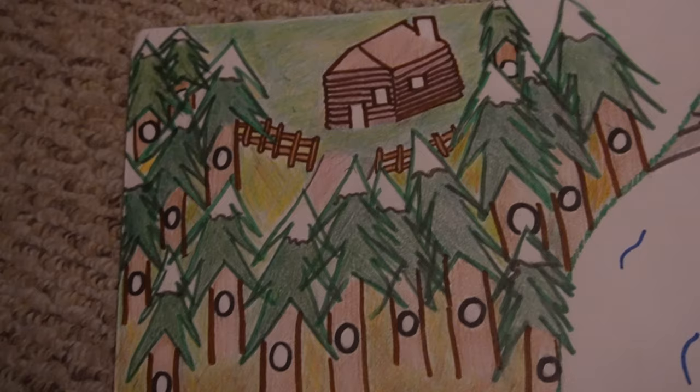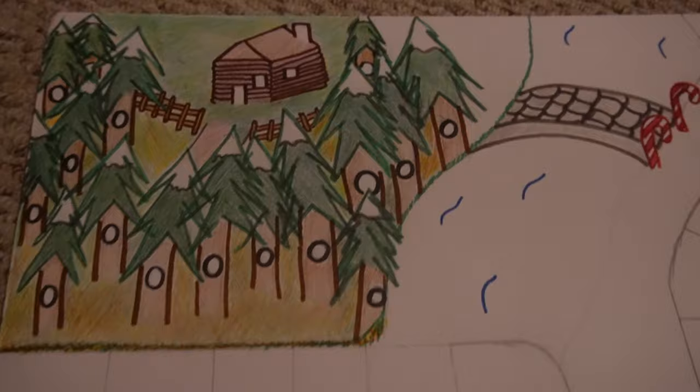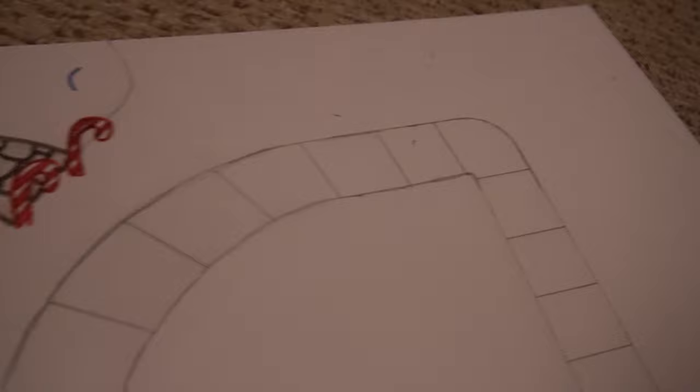So what we got so far? I'm finishing these woods over here in this area, and I'm having this go ahead. I'll put a nice little... You'll see. I'm gonna continue it right now. But this right here, this candy cane, that's the entrance over here. You're gonna see how the method's going.